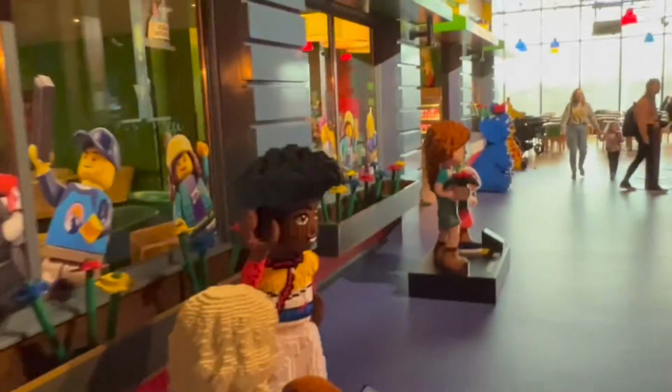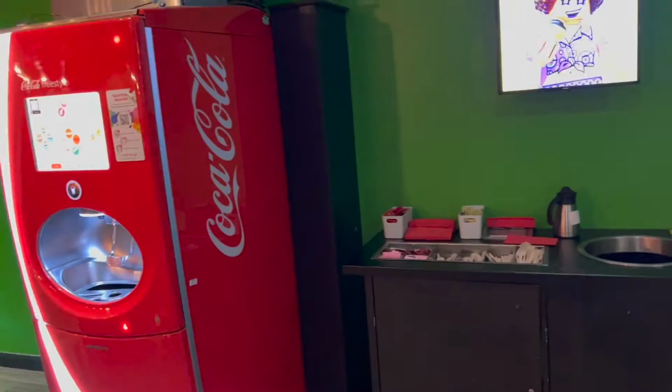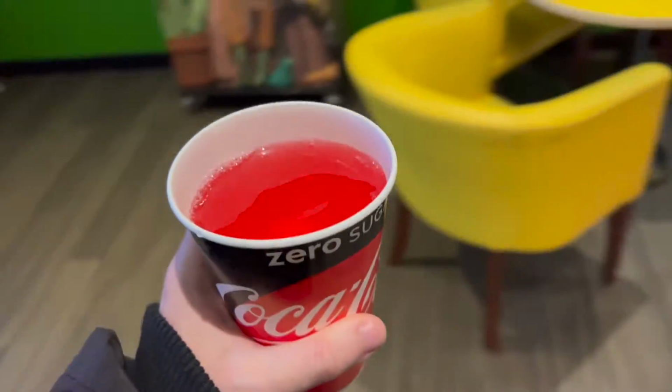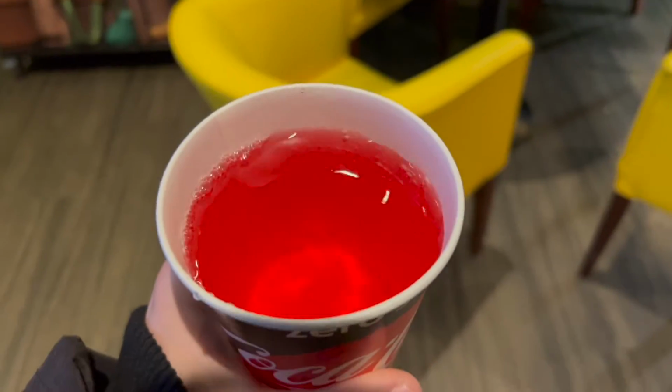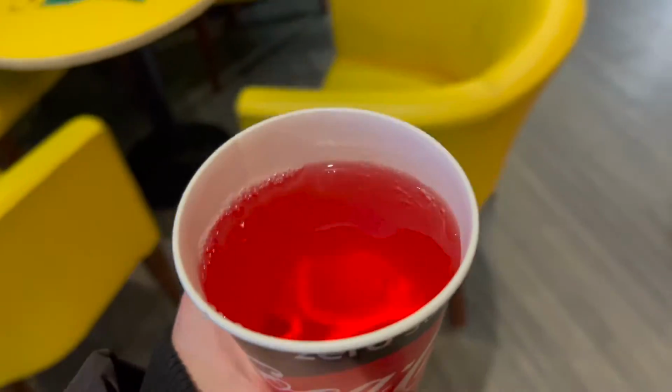Right, I'm going to get a drink, see what the damage is with the prices in here. Coca-Cola freestyle machine, £2.80 unlimited refills. That's not too bad. I've gone for a strawberry Fanta. Never had that before and it tastes lovely.